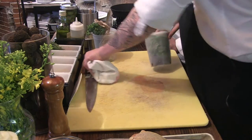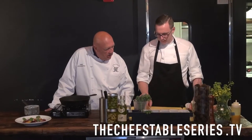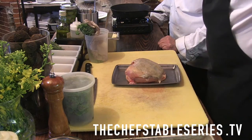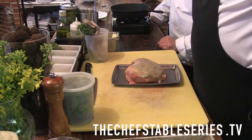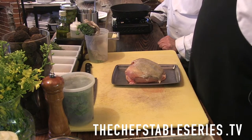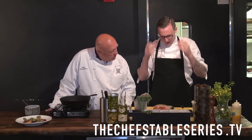Alrighty. So you have a chicken there? Yeah, so these are from Commonwealth Poultry Farm. I think it was Gardner, Maine. Okay. And they are an air chilled chicken, so they're free range, they're air chilled.